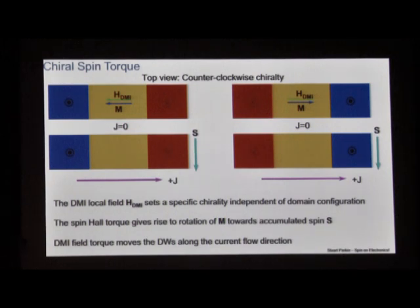pure spin current, perpendicular to the wire, as shown here. Now what happens? This current of spin polarized electrons causes the magnetization that was parallel to this direction to rotate towards this spin direction. So it's very different from a magnetic field. Because this is delivering spin angular momentum, it looks like a torque, and it causes the magnetization then to want to rotate towards the spin current for this configuration of the domain wall as for this configuration of the domain wall. And what does that mean?